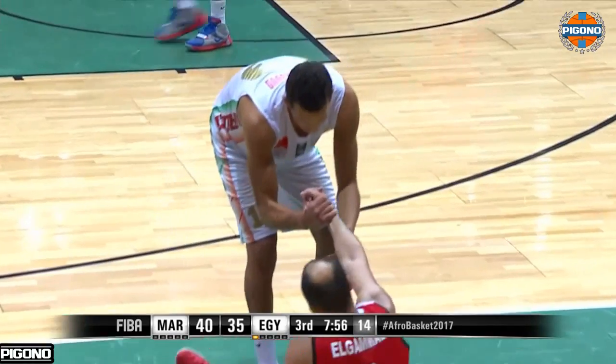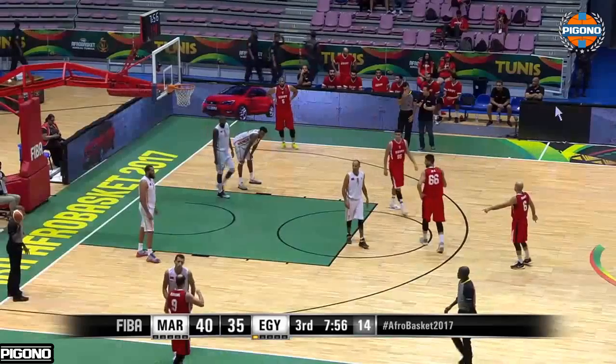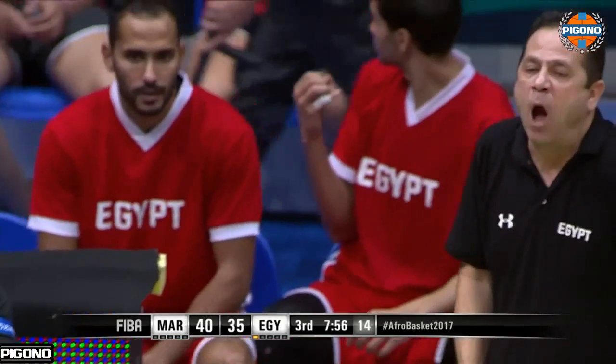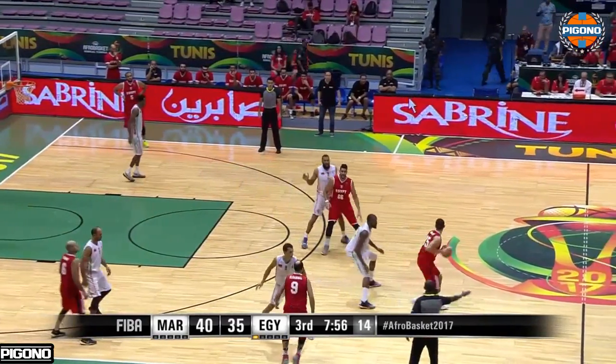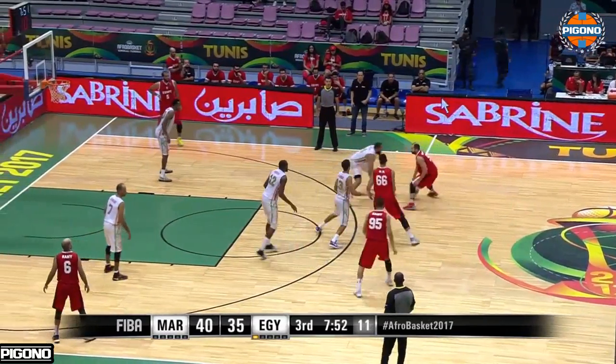That's another foul called. Khamel being lifted up off the floor. Yep, but it comes to the point that the Moroccans are trying to really play face-to-face against number 9, El Khamel, because he has been one of the huge dangers from the Egyptian offense. And here he is again, El Khamel.